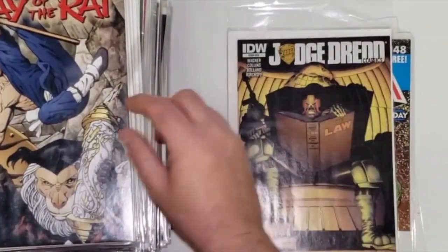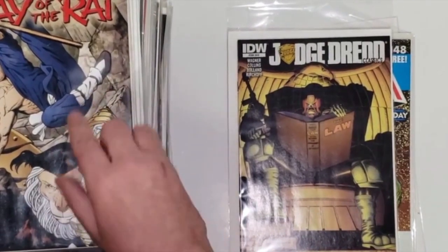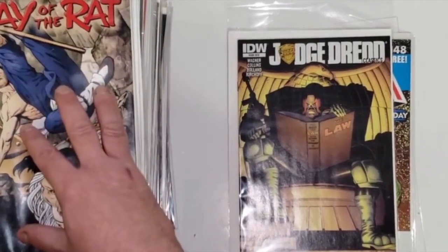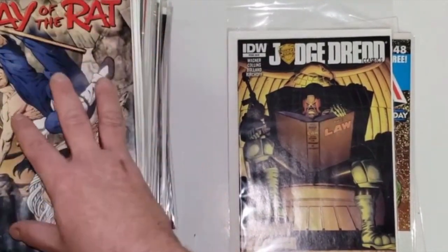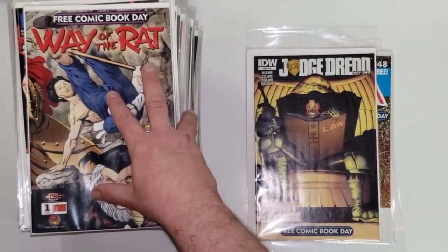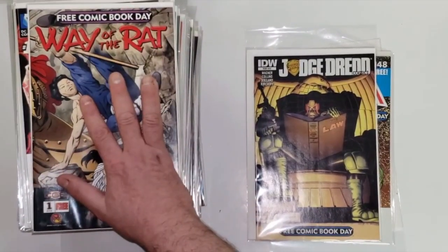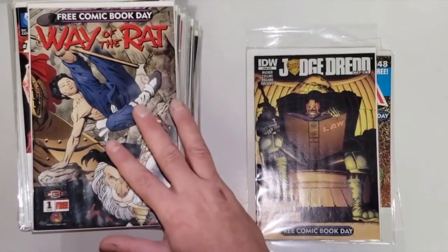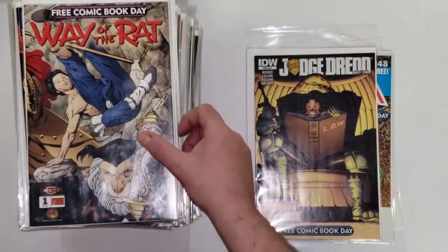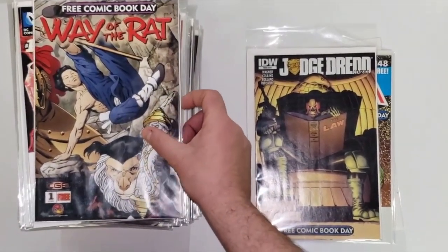Free comic book day, Way of the Rat. Now, as you'll see later, I picked up a lot of cross-gen books, because right now, these books are basically cold, they're not worth a lot, and, you know, these are highly recommended. All the cross-gen comic books are very highly recommended. Awesome artwork, awesome storylines, and just great reading, man. High quality reading.